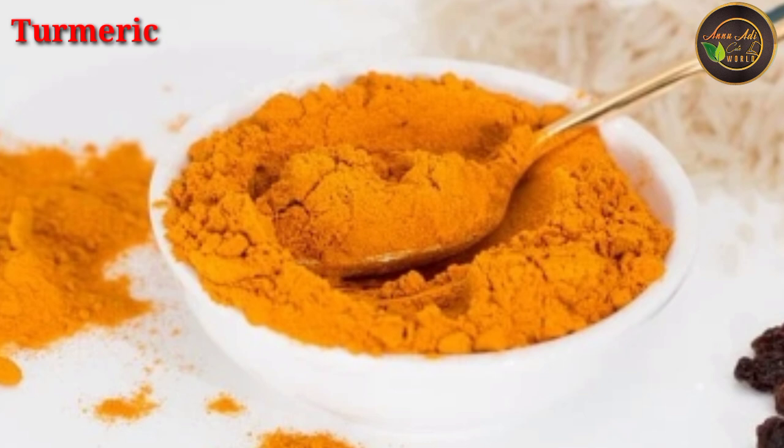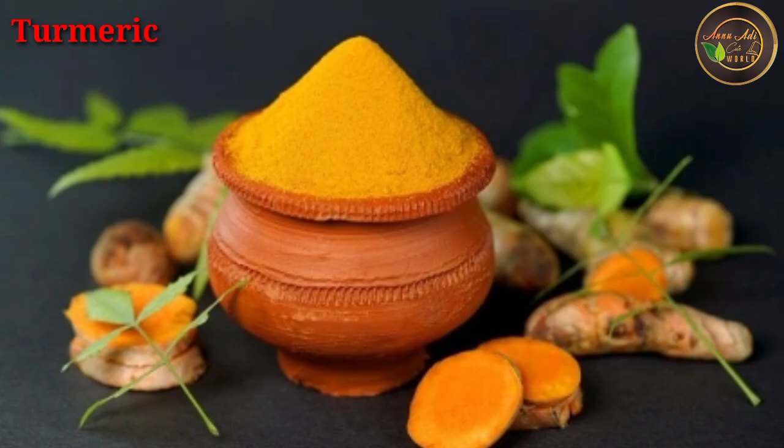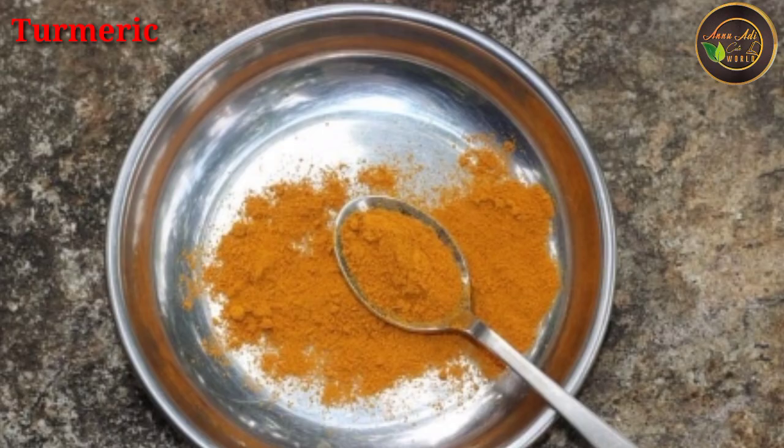The next main ingredient of this drink is turmeric. Turmeric is a powerful antioxidant. Turmeric has the amazing ability to fight against all types of inflammations and infections. The curcumin in turmeric has strong anti-inflammatory properties that block the action of inflammatory molecules in the body.